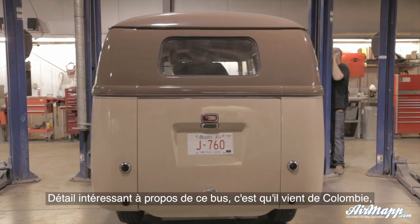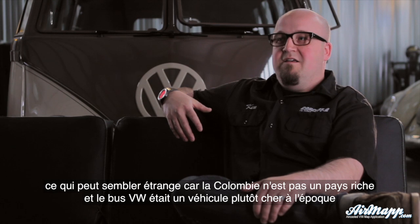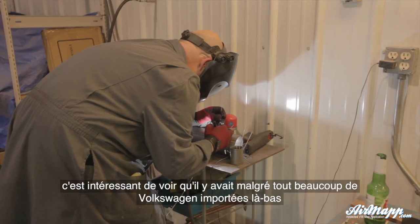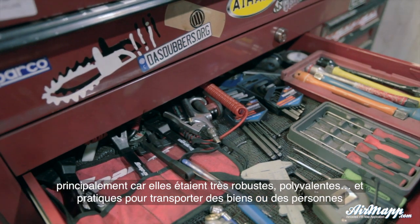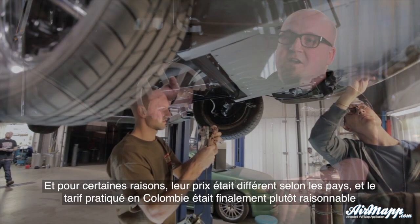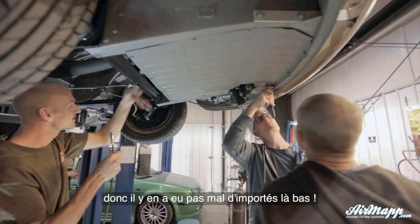Interesting thing about this vehicle, it was originally delivered to Colombia, which seems unusual because South America is not a huge economic center, obviously, and these were fairly expensive vehicles at the time. Tracing back over it, there were a lot of vehicles imported to Colombia around that time, specifically Volkswagens, because they were very versatile. They dealt with the hot climate okay. They were small little microbuses, you could take a lot of people, and they were good value. And for some reason, importing into different countries had different tariffs. In Colombia, it was a favorable tariff for them to bring them in, so there was a lot imported there.